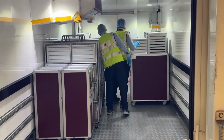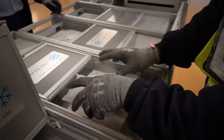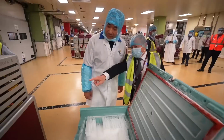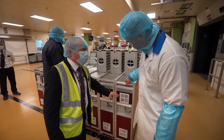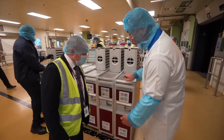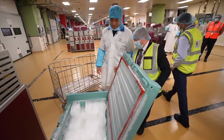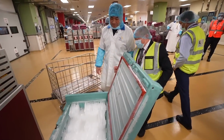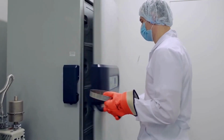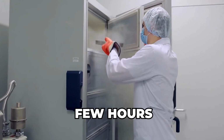Once the trays are all assembled, the meals need to be chilled down super quickly, like really quickly. This is for food safety. If food stays warm for too long, bad bacteria can grow, and nobody wants that on a plane. So, they use blast chillers. These are like super-powered refrigerators that can cool food down from hot to cold in just a few hours.